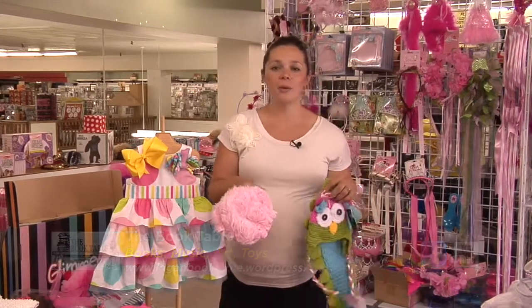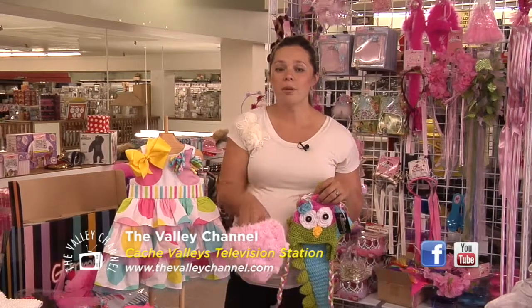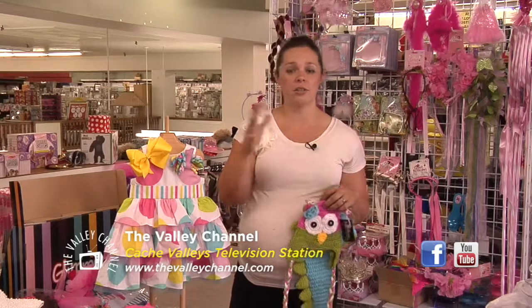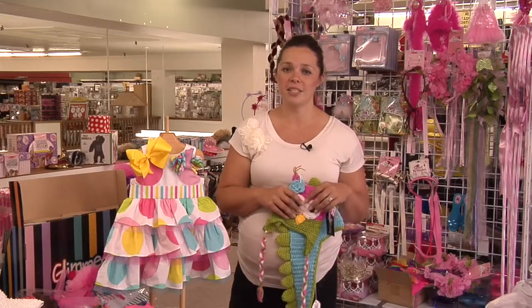So come up here. Again, we're on the second story. We're up here by the toys in the far back corner, but come up here and just let your kids and your imagination go crazy. There are tons of fun little options for you up here in our pretend section at the book table.